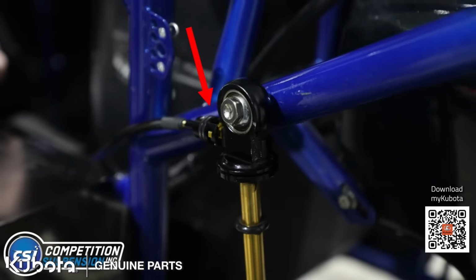The high limit rule reads, quote, one in-car shock adjustment will be allowed. The adjustment is for compression or rebound settings or both settings together with a single movement. A single adjuster that adjusts both separately is not allowed. And then it says in parentheses, no push-pull adjusters, unquote.